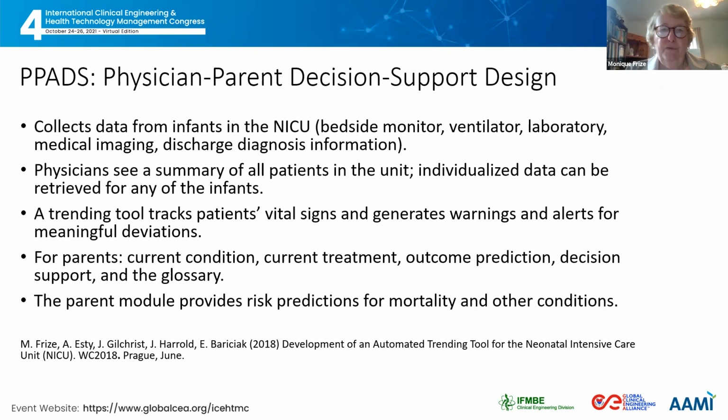And then we developed the physician-parent decision support design, and we call it PPADS for short. And it collects data from 20 infants in the neonatal intensive care unit at the Children's Hospital of Eastern Ontario in Ottawa, Canada. And it takes information from the bedside monitor, the ventilator, laboratory information, medical imaging, and discharge diagnosis information, which is very important. And all this is done automatically online in real time.